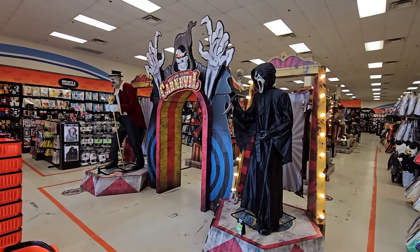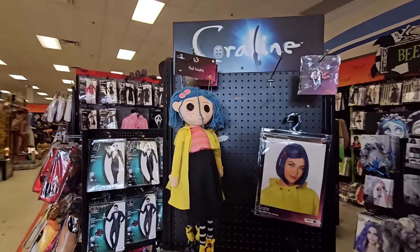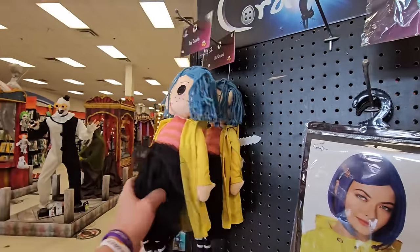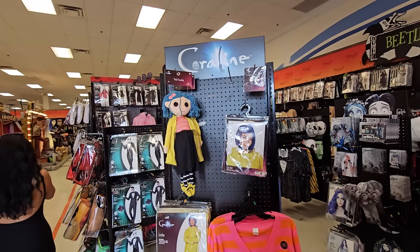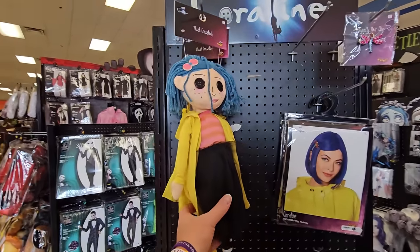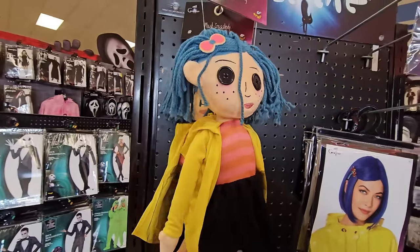But before we get started with the carnival in here, I want to look at this over here. The plush Coraline crossbody bag. I have never seen this before. I'll tell you what, I am having an awesome time in these Canadian stores because so far in every store I've been to, I have seen something I have not seen in other stores. Oh my gosh, I see two more things right over here, but first we're gonna look at the carnival.